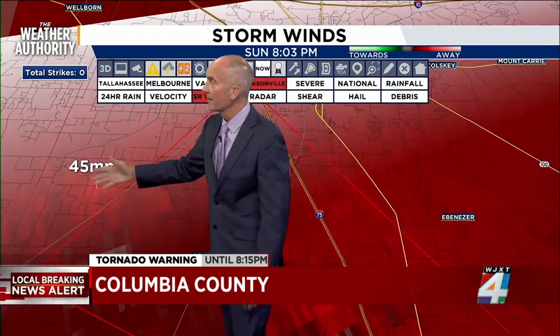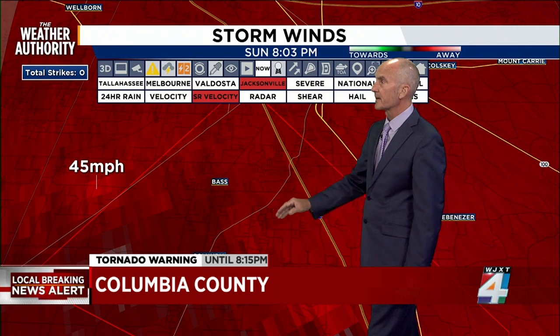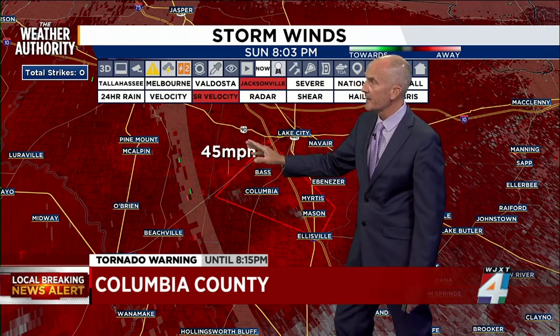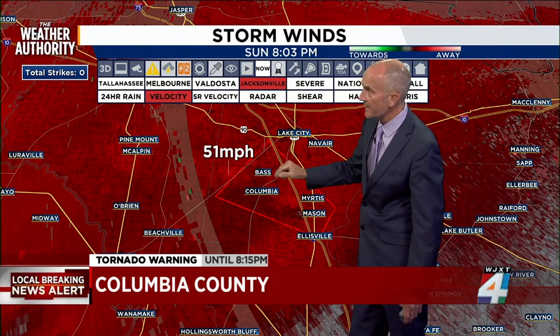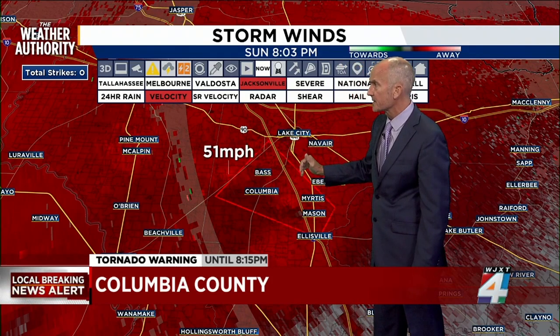And what I've just switched over to is the storm relative velocity. So it kind of gives us which direction everything is moving. Oftentimes you'll find some minor discrepancies. So this is showing 45, and if I go back, it's showing 51 miles an hour, just the way it does the calculations. But not too bad for being radar derived, only having that 6-mile differential.